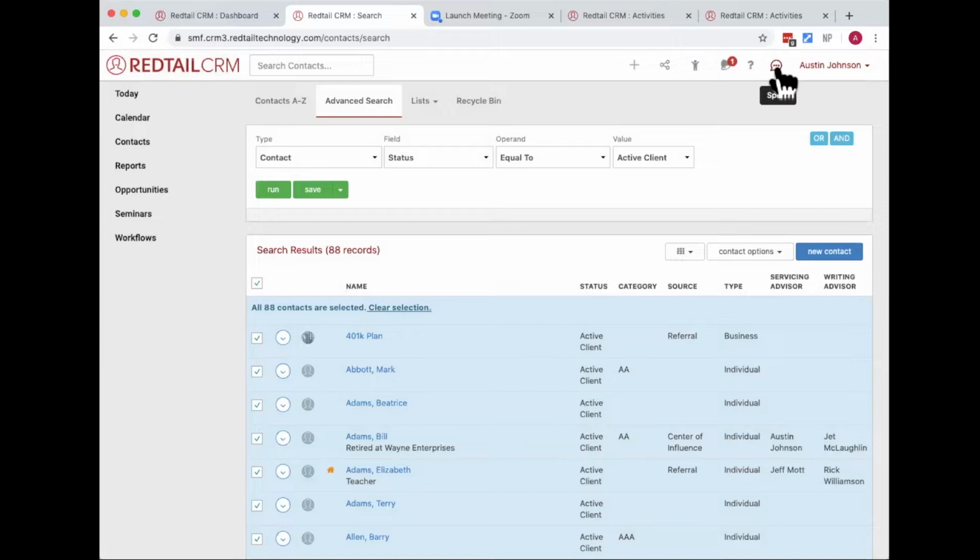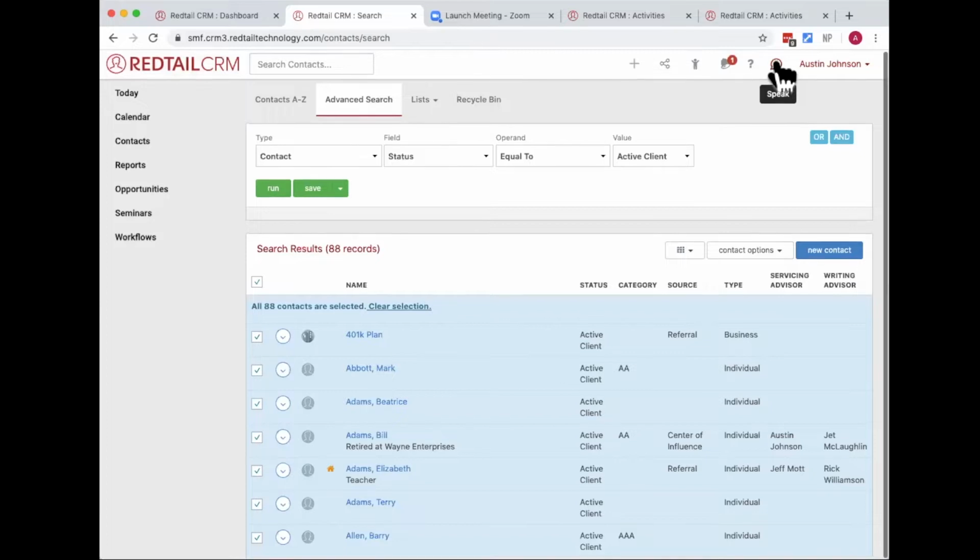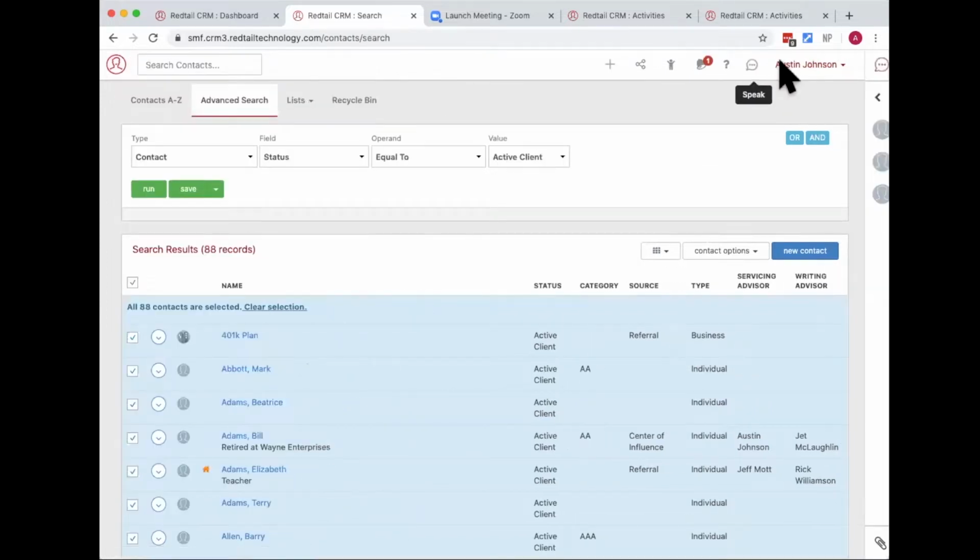If you do want Redtail Speak, of course, you can always reach out to our sales department by calling the 800 number, option number 2. Please note that Speak needs to be approved by your broker-dealer in order for you to use it. But the same principles apply if you have an approved texting platform. You can still use the same platform, but I'm going to use Redtail Speak since this, of course, is a Redtail webinar. So let's open up Redtail Speak here.